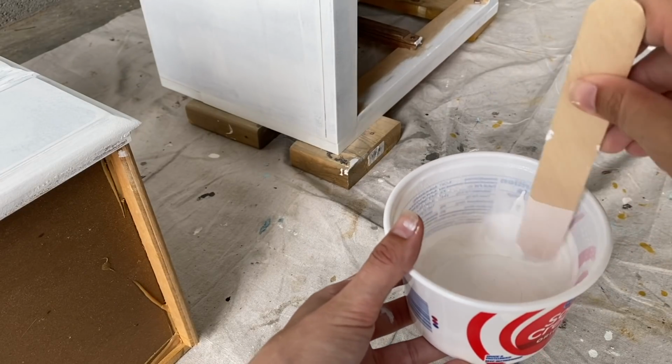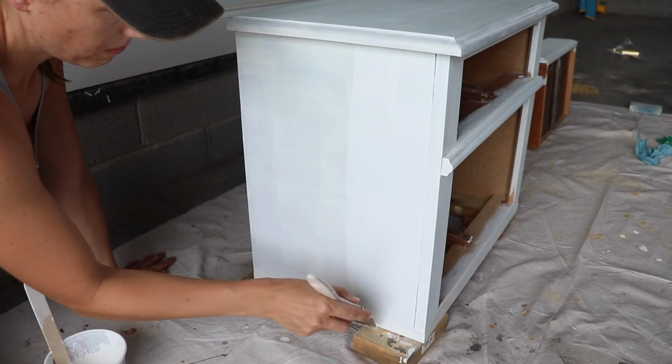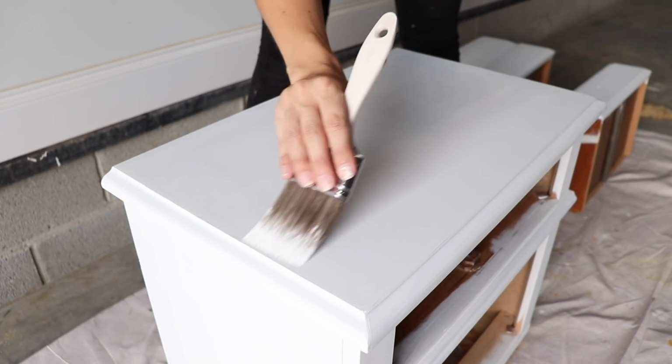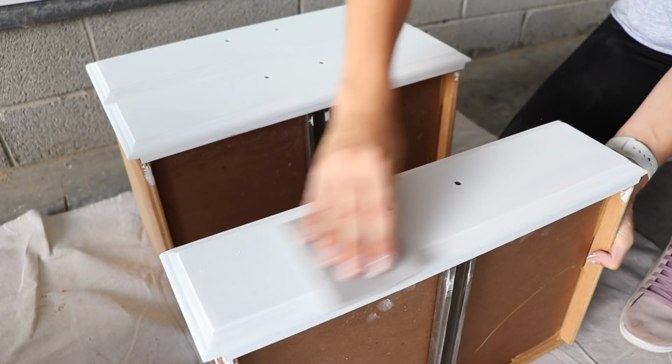In my opinion, the 3 keys to achieving a smooth finish with a chalk style paint is adding water to your paint, using a really good quality synthetic brush, and sanding between each coat.